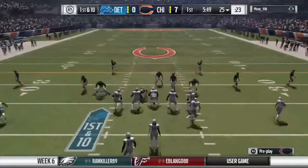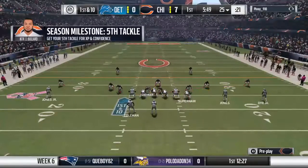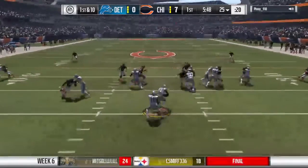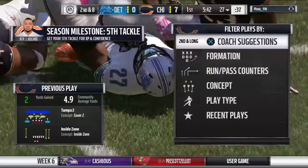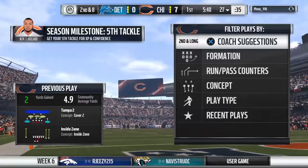Possible run anticipation here as the D-line sandwiches together. The former Indiana Hoosier here, Tevin Coleman, and he'll fight forward to about the 27-yard line. 2 yards on the pickup there. It'll be 2nd and 8.